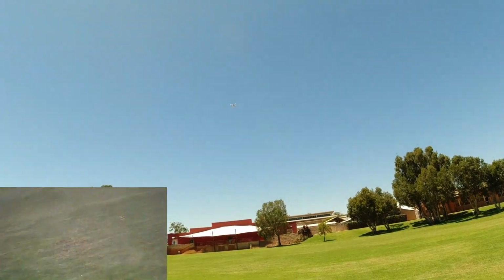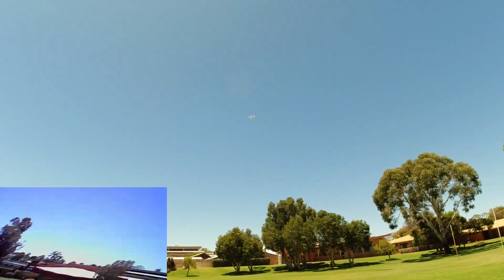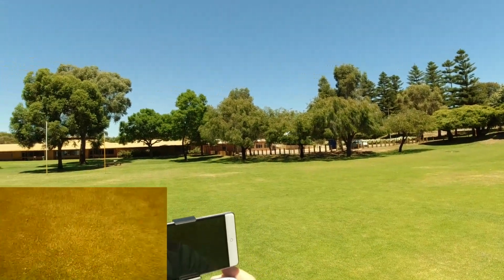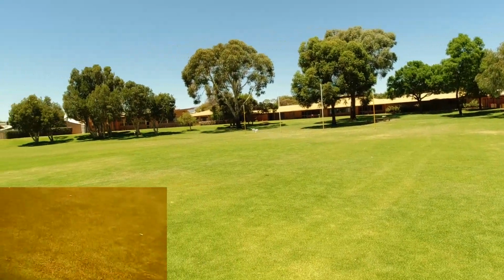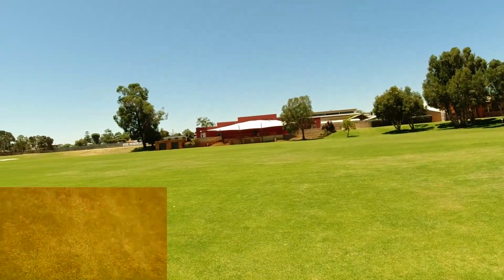It makes it do a circle. Let me try the left hand one in this wind. So as you can see, it's going wild with the circles. It's basically an automatic yaw button. Make it spin like a spinning top.